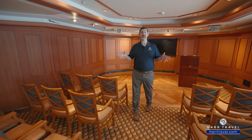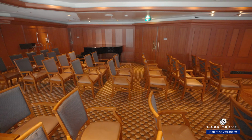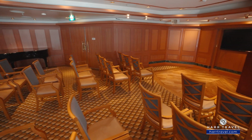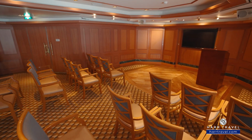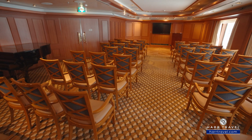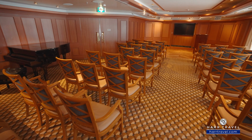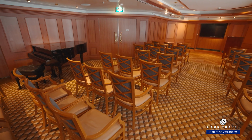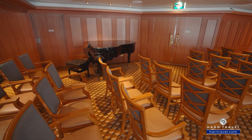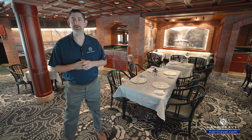Now, there's no place better to get married than the Love Boat, and you can do it right here in the Hearts and Minds Wedding Chapel. You can see it's set up for a wedding right now. Of course, they can do all the different decor. You've got the TV behind as well, because this can also be used as a conference room. So if you're looking to book a group, make sure you let Harr Travel know whether it's a wedding or maybe a meeting and incentive group. That way we get all the spaces reserved, take care of all the guests, so you can sit back, relax, and enjoy.